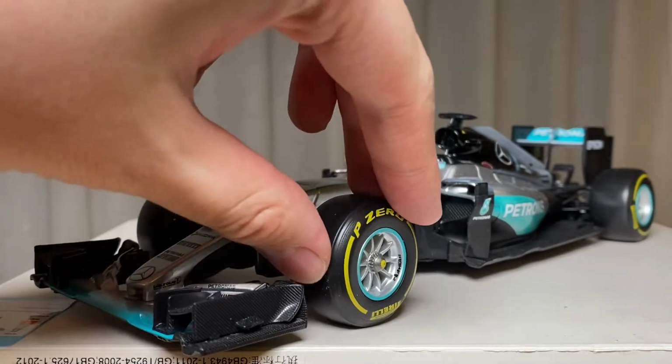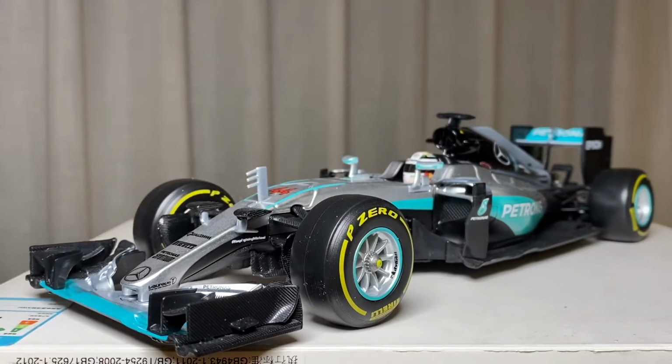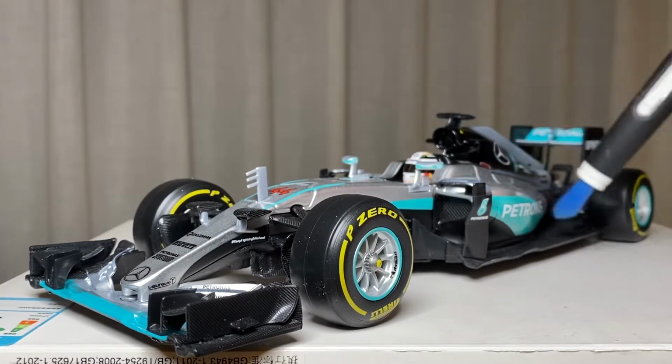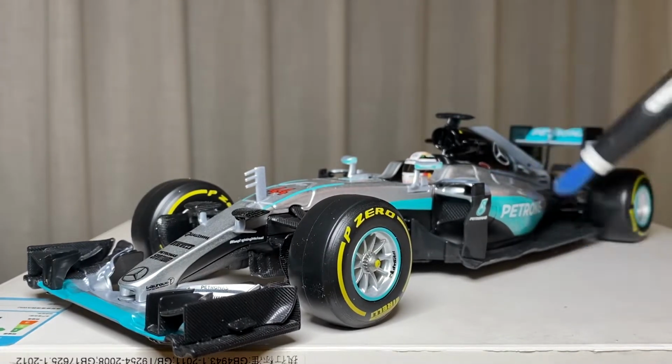And today I got one more 1:18 scale car. My last one until tomorrow when I'll get another 1:18 scale car. Yeah, this is really getting out of hand. And this is a 2016 Mercedes AMG W07 Hybrid.